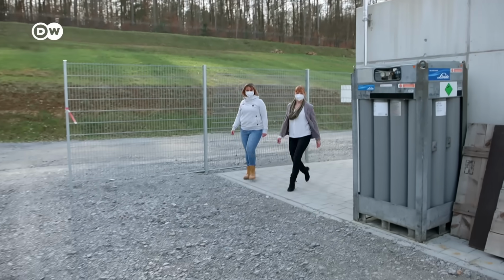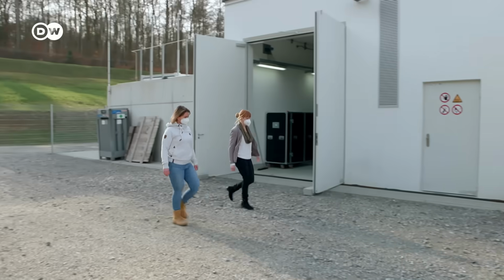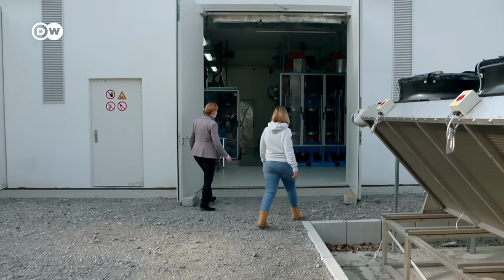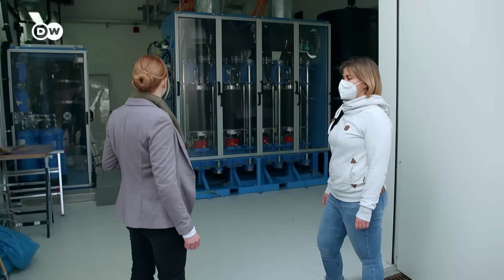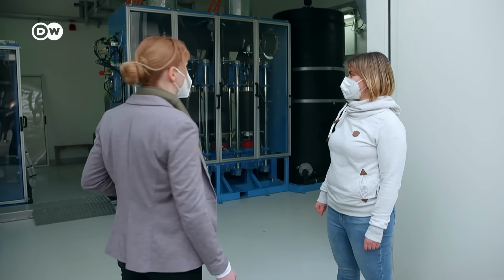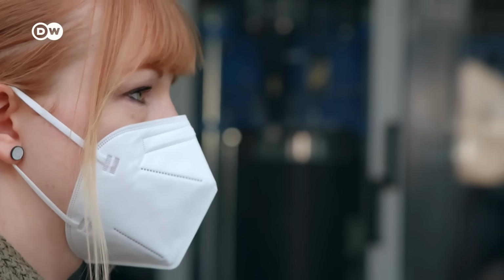Daniela Lindner and her team are at home here. They just completed a test. The electrolysis plant uses electricity to split water into oxygen and hydrogen. Every year, up to 100 tons of green hydrogen are produced here without any greenhouse gases. This time, however, with an hours-long delay because the wind only picked up in the afternoon.